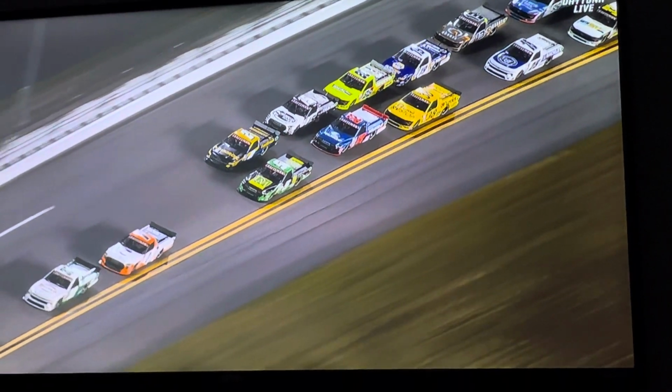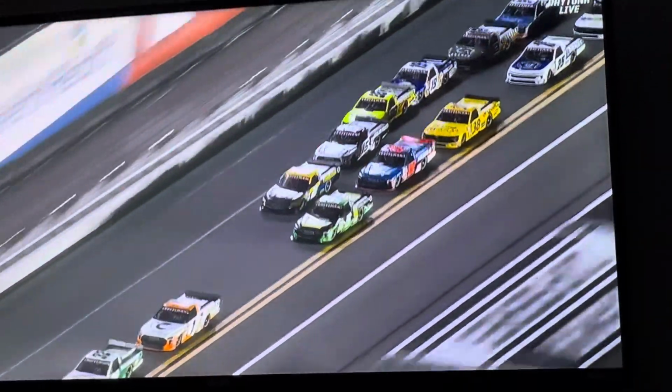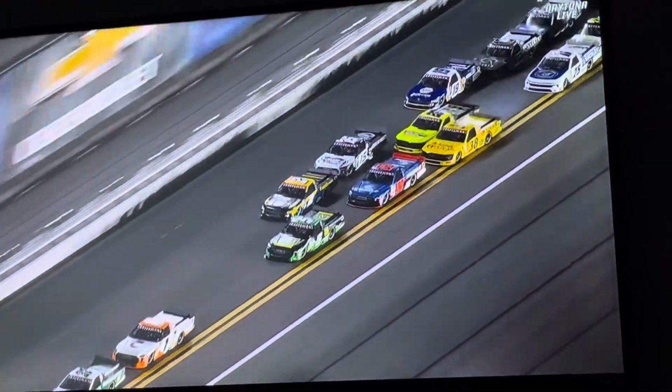About, as you see Eckes in the blue Napa truck right behind Craftsman. Just turning a little bit sideways. Lane Riggs, look at that job he's doing. Yeah, then he got into the 15. Craftsman got into the 15 of Tanner Gray.